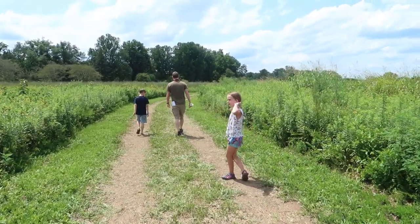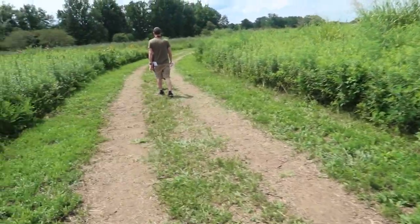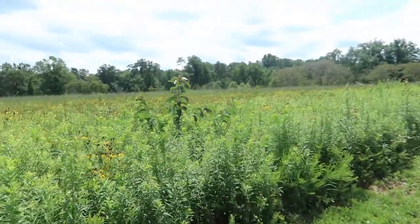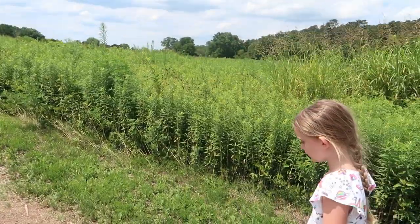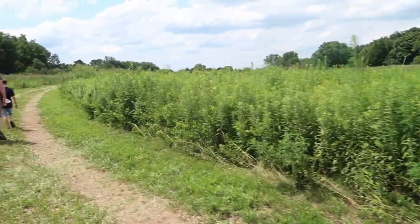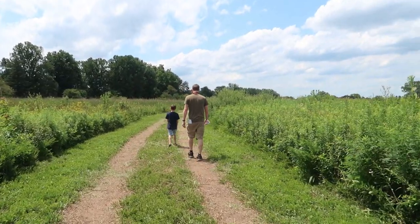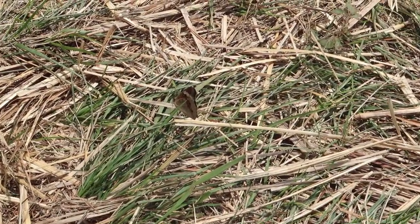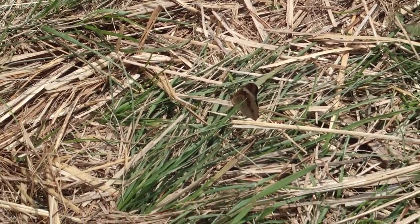This is not the forest. This is a field and it's hot. I can't wait for shade. Did you hear that? Grasshoppers or something? We're seeing a ton of dragonflies, especially down by the pond. And we just found a butterfly. I almost just stepped on it. That's how we found it.